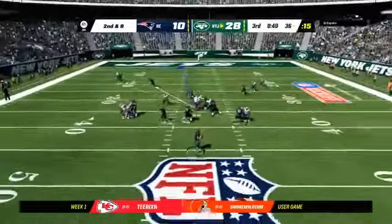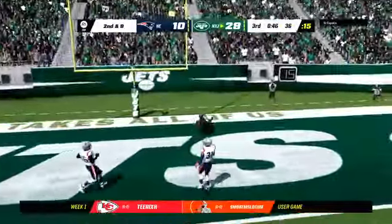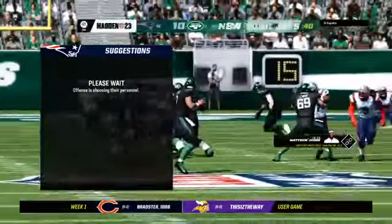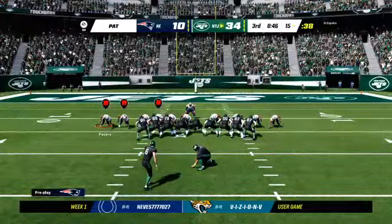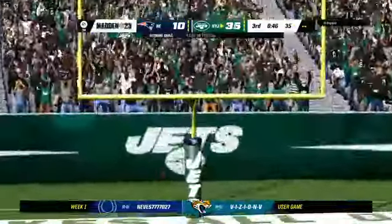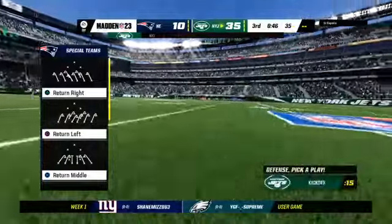On play action, they'll throw. Oh, he's going up top for Wilson. Got a man, it's caught. Touchdown, Jets. Garrett Wilson, 36 yards. And the Jets get another third-quarter touchdown to add on to that lead. Point after, right down the middle. And they open the lead up now to 25.